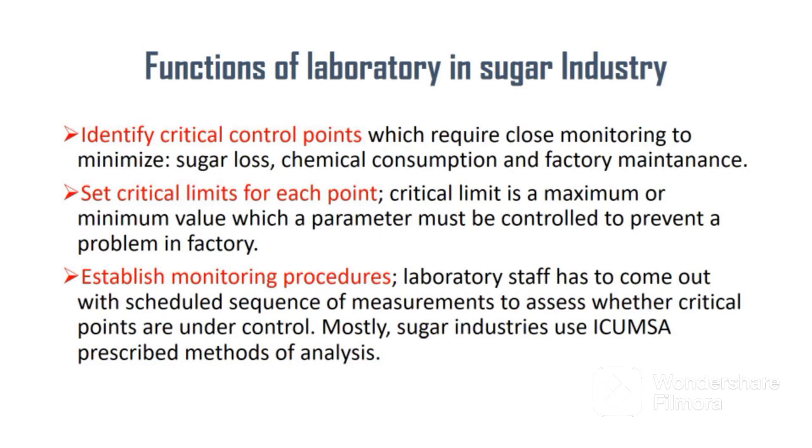Number 3 is to establish monitoring procedures. Laboratory staff has to come out with scheduled sequence of measurements to assess whether critical points are under control. Mostly, sugar industries use international prescribed methods of analysis.